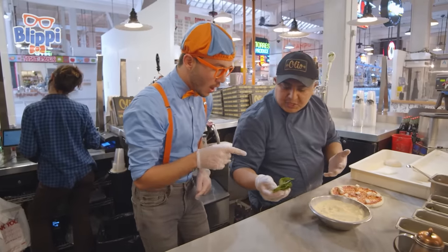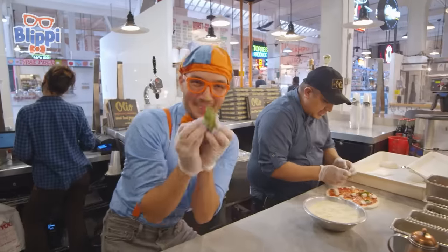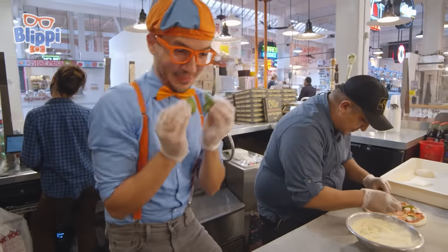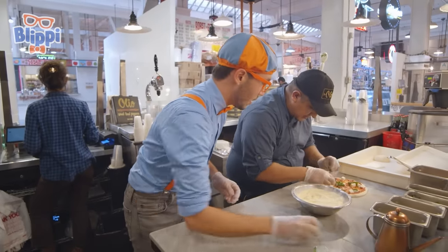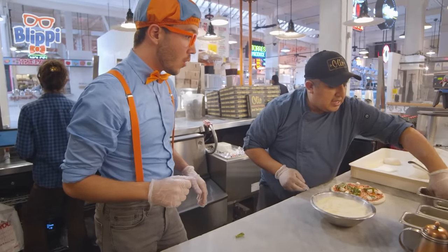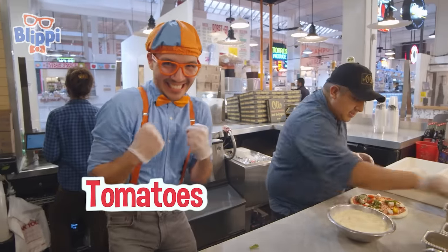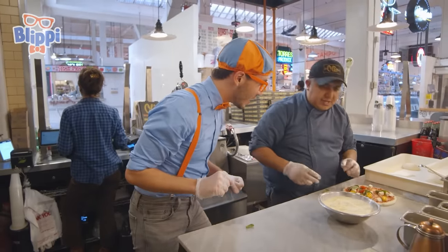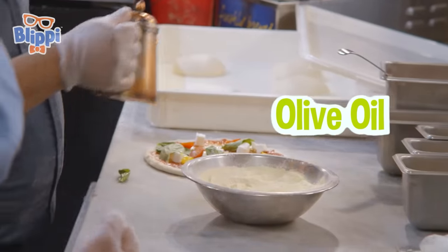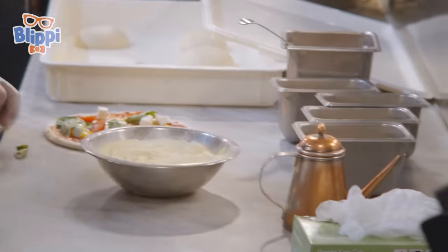And then fresh basil. Fresh basil. You cut them out. So yummy. And the small pieces. Make them nicely. And cherry heirloom tomatoes. Ooh, tomatoes. After that, you need to put like olive oil. Okay. And that's the pizza ready for the oven.